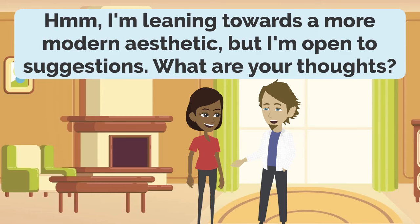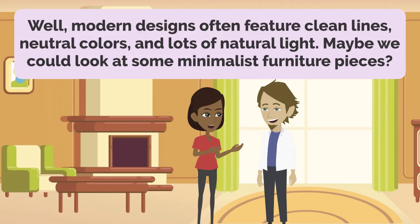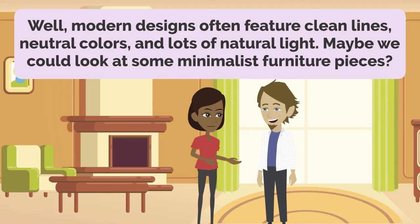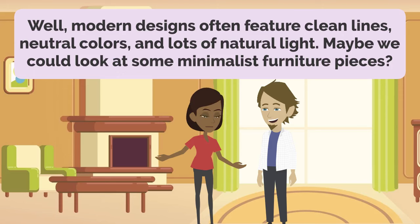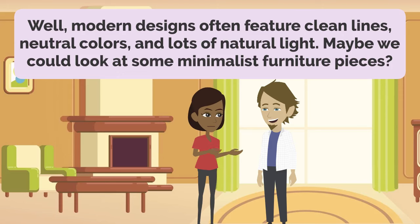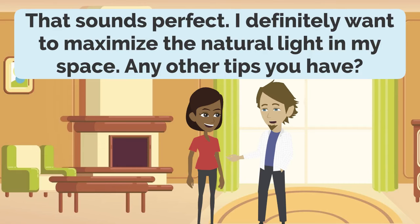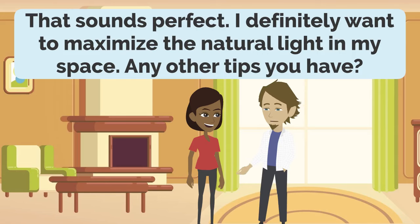I'm leaning towards a more modern aesthetic, but I'm open to suggestions. What are your thoughts? Well, modern designs often feature clean lines, neutral colors, and lots of natural light. Maybe we could look at some minimalist furniture pieces? That sounds perfect. I definitely want to maximize the natural light in my space. Any other tips you have?